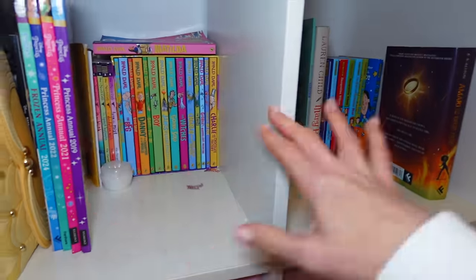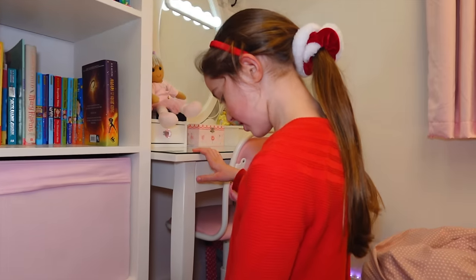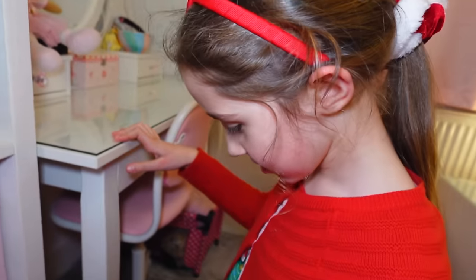Your shelves are a bit clearer as well. And this, it was so messy and now it's tidy. Well, you might actually be able to use your things. Thank you, Bells.